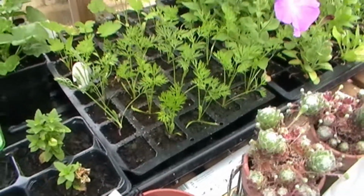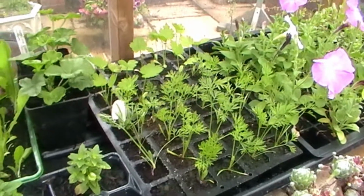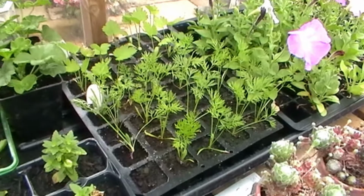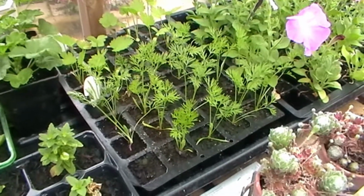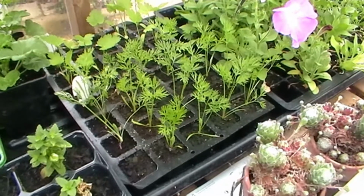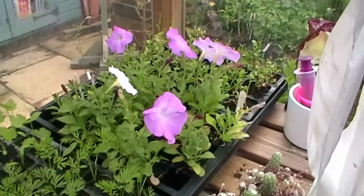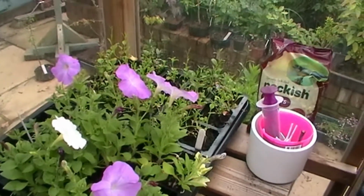My carrots and my parsnips that I said you were going to get them sown and they won't hang around long in here. Well, they're still in here and I haven't planted them out yet, and goodness knows what they're going to be like. I've got petunia and some more lobelia, sorry, down the back there.